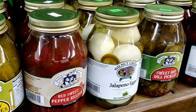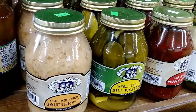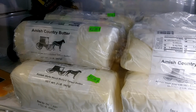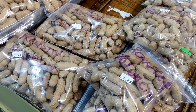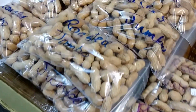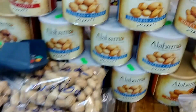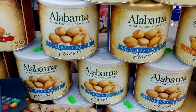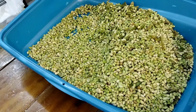Jalapeno eggs. An old-fashioned sauerkraut, already made up. The Amish butter. And then they had some cheese also. Colby cheese. And roasted peanuts. Roasted jumbo peanuts. And they had these in these packages. Alabama Peanut Producer Association. And then we can tell who's been shelling the peas.